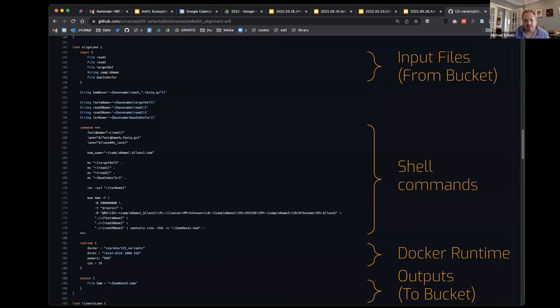So this is one of the tasks for aligning the reads. There's a bunch of input data that describes what the read files are, and what the reference genome is that we're going to align to. There's a series of shell commands that are then executed. So this is the fancy bash component. Anything you can express in bash then gets executed. There's a runtime environment that says, this is the Docker container I want to use that has the Unix tools preloaded into it, with how much RAM and how many cores we want. And then there's an explicit listing of which output files we actually want to keep.